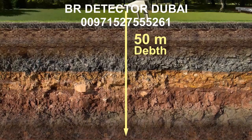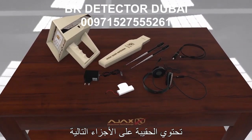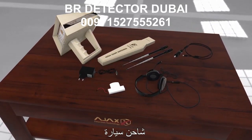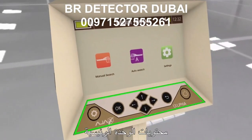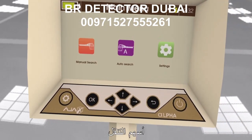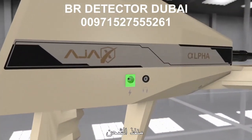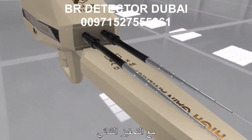Device parts. The carrying case contains the following parts: main unit, high-gain antenna, headphones, charge adapter, car charger, battery pack, high-gain antenna with wide frequency range. Main unit consisting of power key, back key, navigation arrows, confirmation key, OK, quick settings access key, charge port, headphone jack, roaming and receiving antennas with binary stimulation.